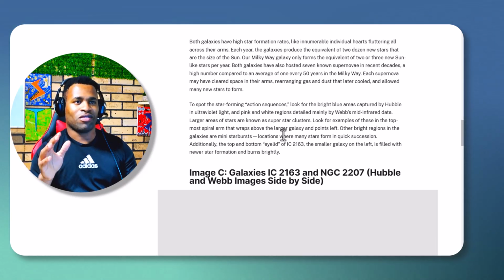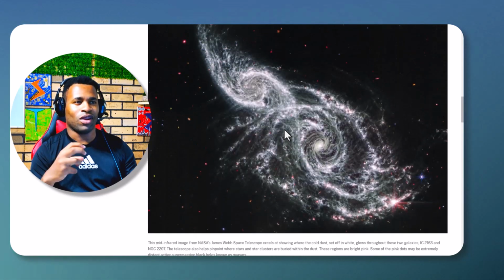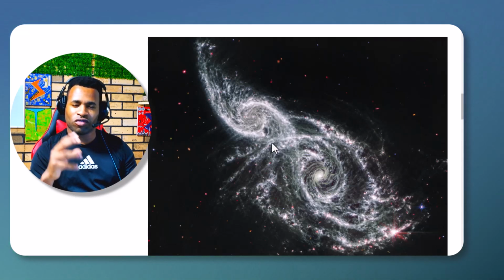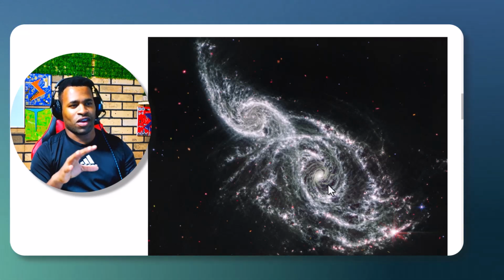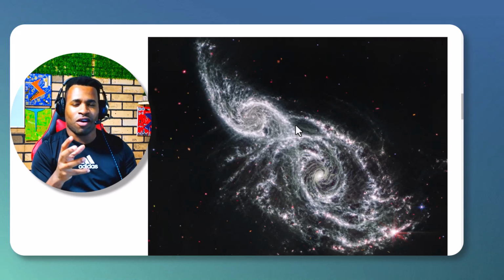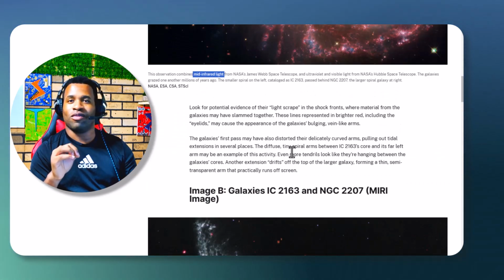But for now, it's pretty interesting to see this phenomenon of how gravity plays a role in how galaxies that are really close together interact with each other, most especially when you're considering the shape of those galaxies. For example, the spirals of those two galaxies, and how they are slowly taking on a different form as they come close together. So pretty cool stuff here with regards to this particular article.